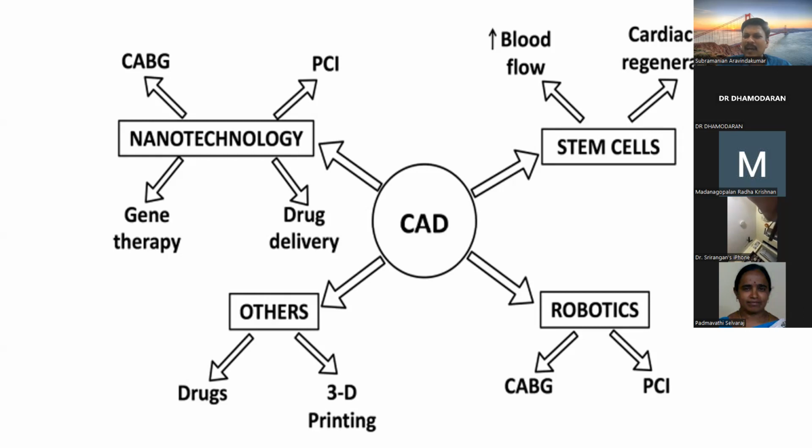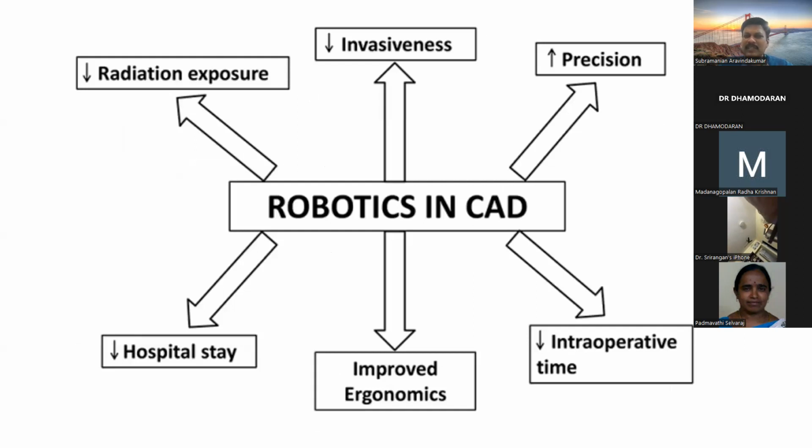Like artificial intelligence, which is going to replace jobs in any profession, it is also going to replace jobs in cardiology and any medical profession. So robotics is going to be there in future. It has already started coming in a big way in Western countries. And in India, it has also started happening.